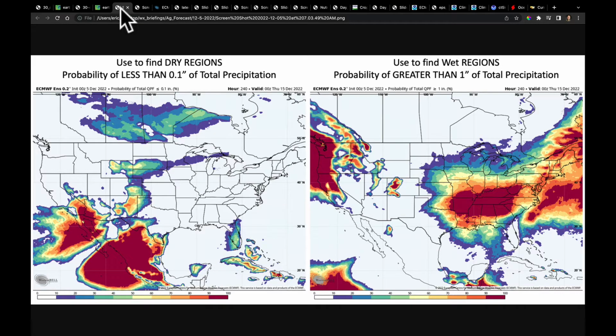So let's just distill this down into a couple of quick maps to identify the main features over the next 15 days. I've got two in the maps here. The one on the left shows you the chance of getting less than a tenth of an inch of rainfall. What you notice is that it's Florida, the southwestern United States and Mexico, and then right here in the high plains. And of course, that's going to continue to cause problems with the hard red winter wheat belt in this area. We also see it's dry across the Canadian prairie.